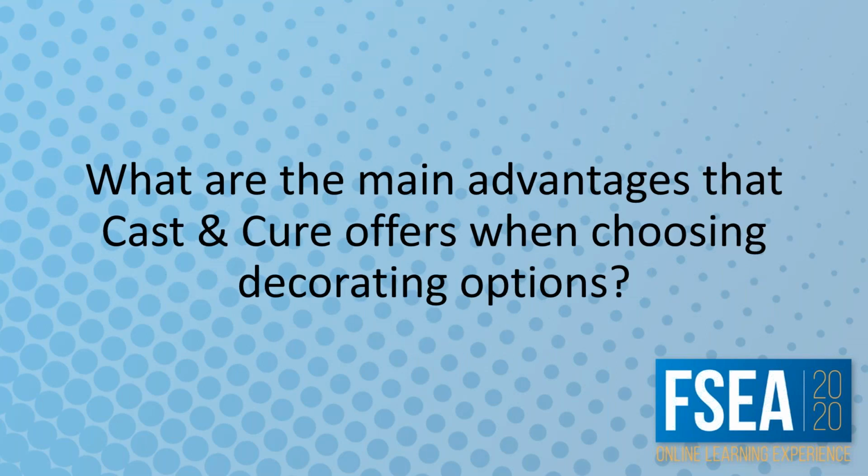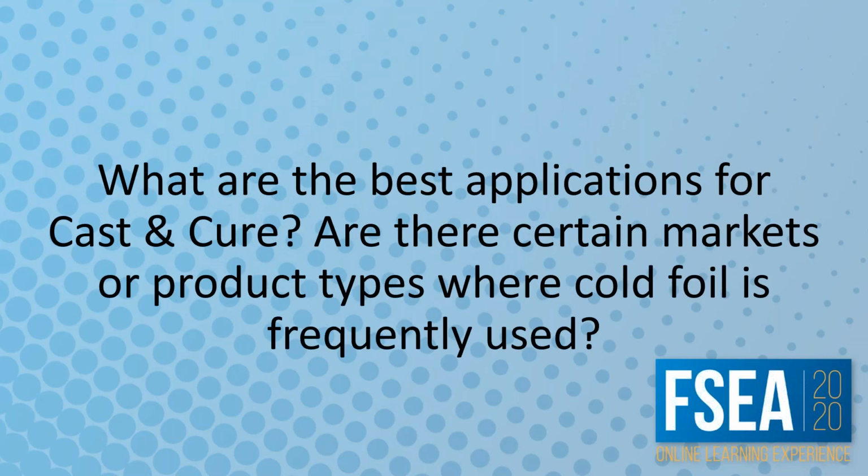As for certain markets, we've started to see more and more applications in the shrink sleeve market, as well as in the tube market. Those are two areas that continue to expand for us, where we see more and more applications taking place. And then obviously we have our core markets of cartons and prime labels, which are probably the two biggest applications.